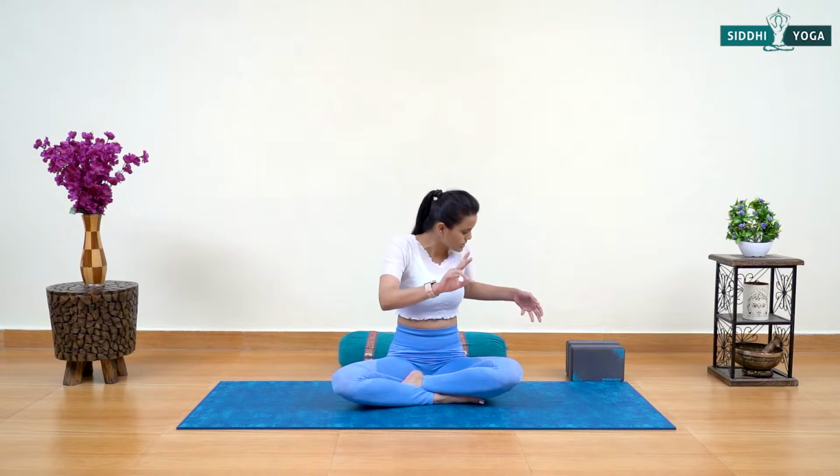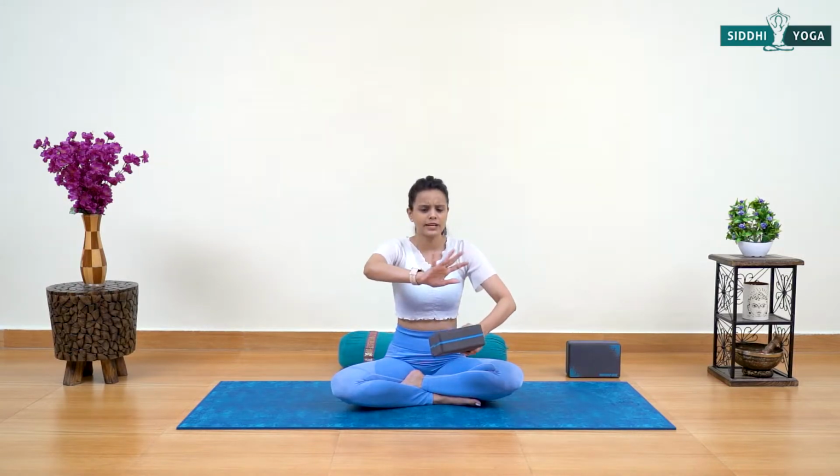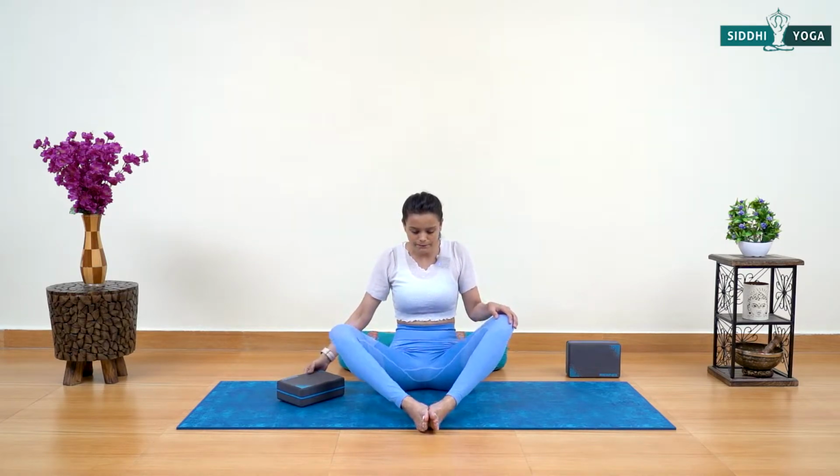really help us to deal with all these stressful problems during periods. So let's do the supported Baddha Konasana. If you have a block, fine. If you don't have a block, even that's fine. You can use a pillow. If you have a pillow around you, just grab the pillow and you can do the supported Baddha Konasana. So open your feet and join your feet with each other.